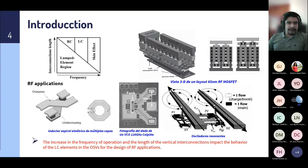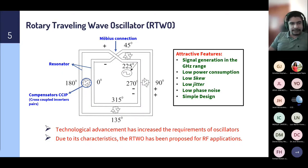For example, in this case we are presenting the rotary traveling wave oscillator. This is a very attractive topology for baseband signal processing, and because it has signal generation in the gigahertz range, it has low power consumption. This resonator is built with transmission lines and a differential pair that operates in an adiabatic mode, has low skew, low jitter, low phase noise, and its design is simple in comparison with an H-tree clock network distribution.